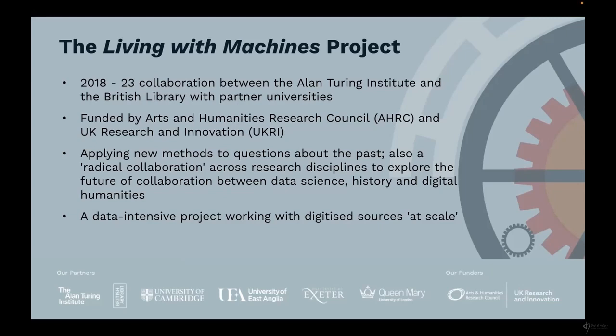So collaborating with the Alan Turing Institute was a fantastic way of drawing on the fact that they were in the building. We have access to digitized collections that come from our collections through public-private partnerships. And then we drew in partner universities to come up with a project that used new methods, machine learning methods, to look at mechanization in the past. So to understand how ordinary people living in Britain in the long 19th century experienced the changes around the coming of mechanization, looking at language around that, looking at what we could get from different sources.